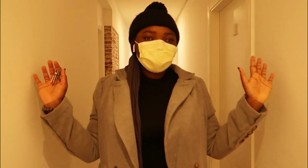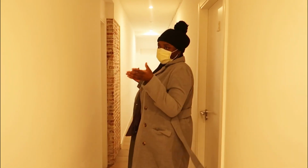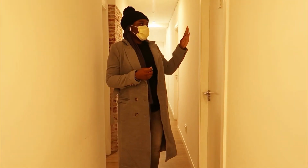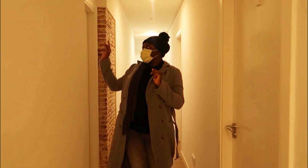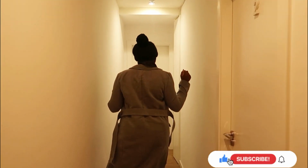So this is the Airbnb we're going to be staying in Spain, Madrid. And I said, give it a tour. So this looks like a service apartment. And this is one room. Another room. Another room.